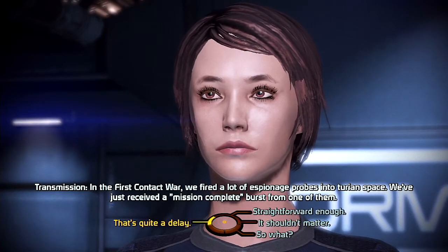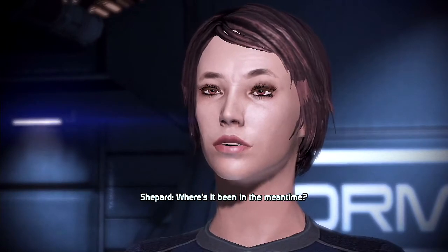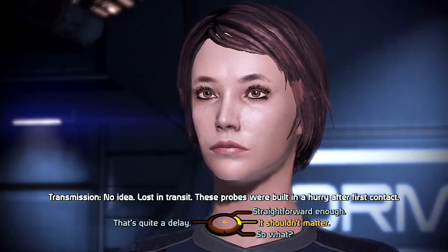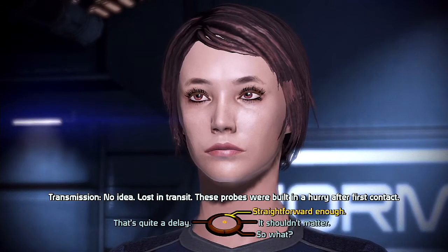Wow, that's quite a delay. That was almost 30 years ago, Admiral. Where's it been in the meantime? No idea. Lost in transit. These probes were built in a hurry after first contact. Well, I mean, should be pretty straightforward. Just go in and disable it, right?